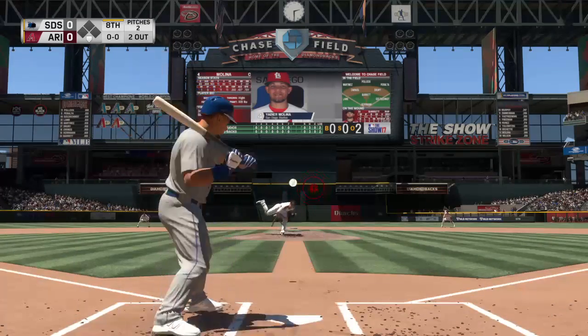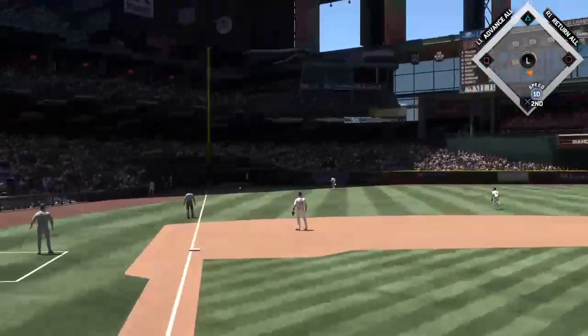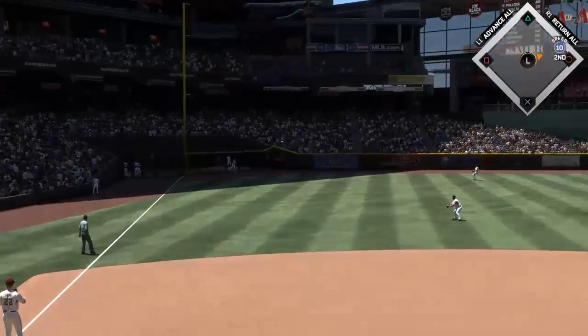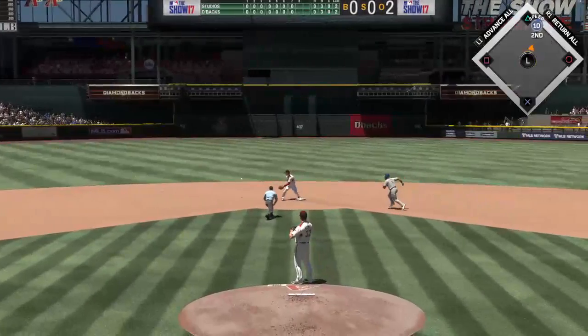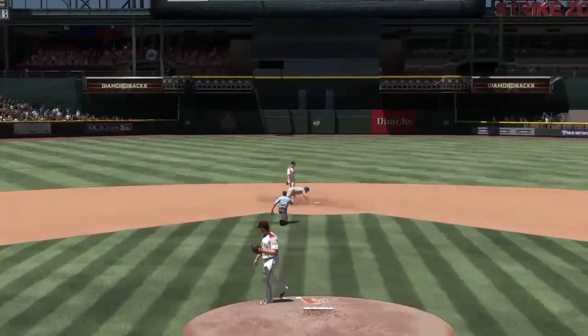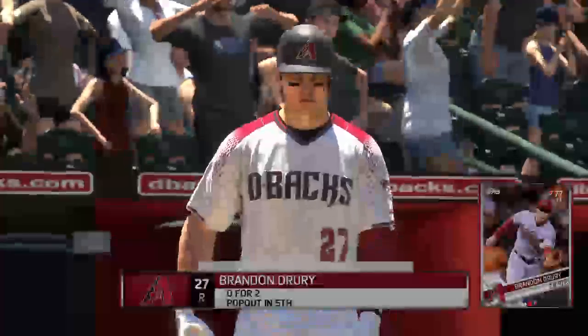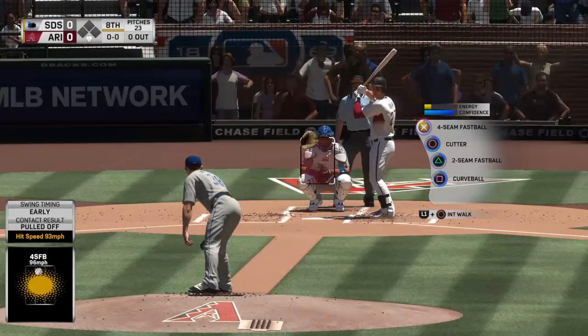From the stretch, here's the pitch. Out in front of a fastball as this is ripped down the left field line. That's going to be a fair ball. The throw into second. And my goodness, the tag will be applied. It's a foolish risk on the base path that won't pay off as this ball game is over.